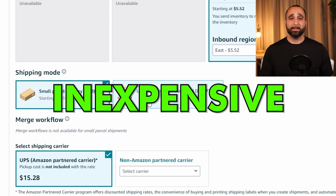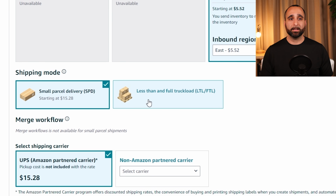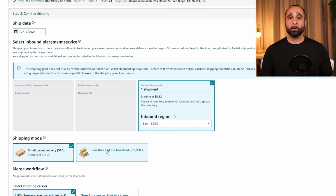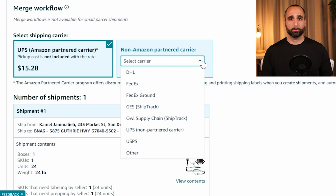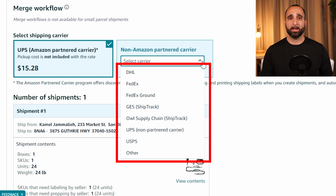It's actually quite inexpensive to send your products into the Amazon warehouse. Why? Because you get to take advantage of the UPS shipping rates. That's right, you can save a lot of money on your shipping costs. Now, if you're tempted to explore other shipping options, you certainly can. Just click on non-Amazon partnered carrier. You will have the choice of using services like DHL, FedEx, USPS, or another one.